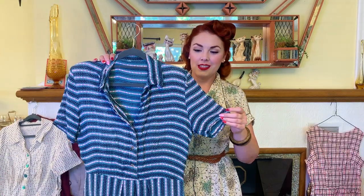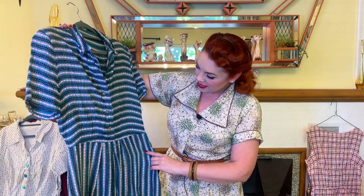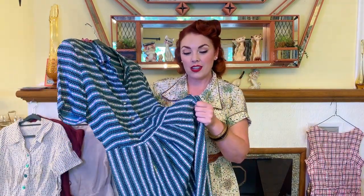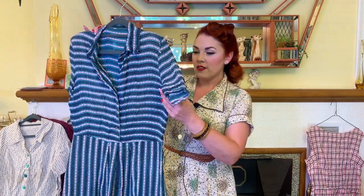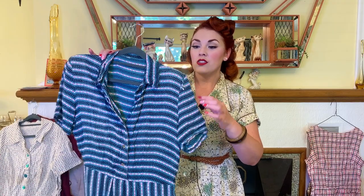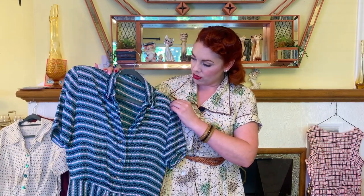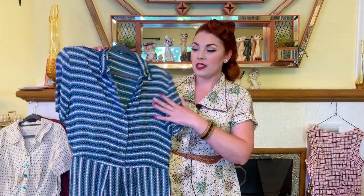First up is this super pretty 1940s dress. It feels like rayon, has a side zip. It does have a little bit of damage, but most of it seems to be just on the seams, so I can just go ahead and redo those seams and it should be good.